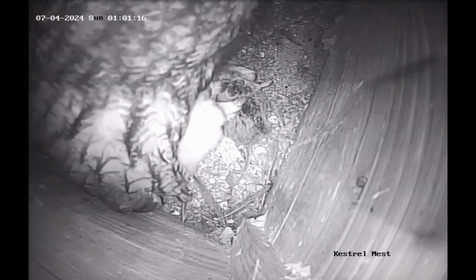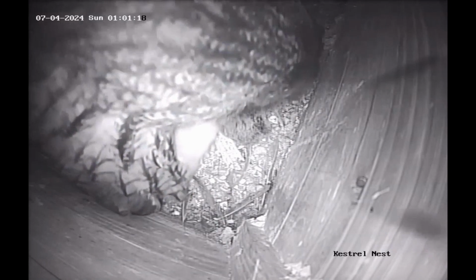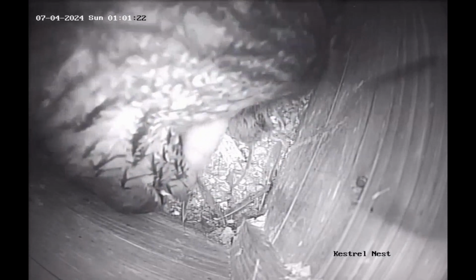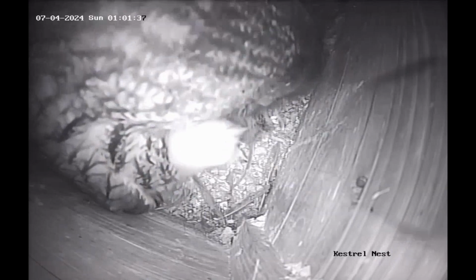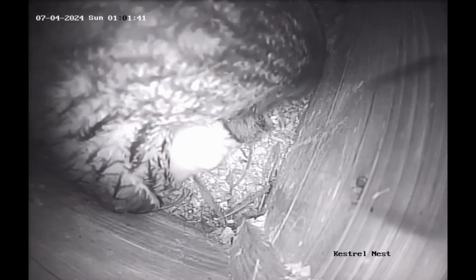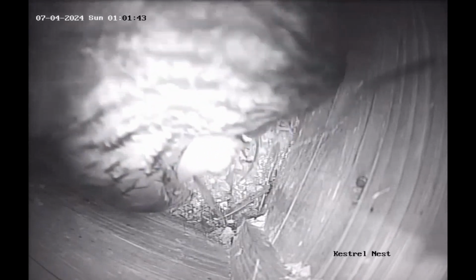So they're not having any trouble finding food, it would seem, despite the huge amount of rain that we've had recently. So all's looking good in the Tawny Owl box. Warm, dry, and plenty of food.